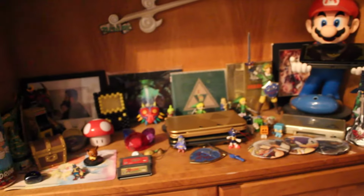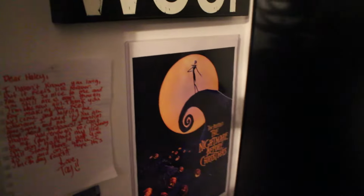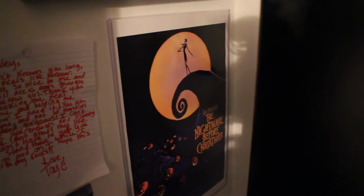There's just a little quick view of my Legend of Zelda shrine that I have. Moving over here, one of my favorite parts of my room, I'll actually start over here. This is a little "You Had Me at Wolf" sign that my Nana got me. A little letter for my birthday that one of my friends got me. A really old picture of me and my friends. And a Nightmare Before Christmas poster.